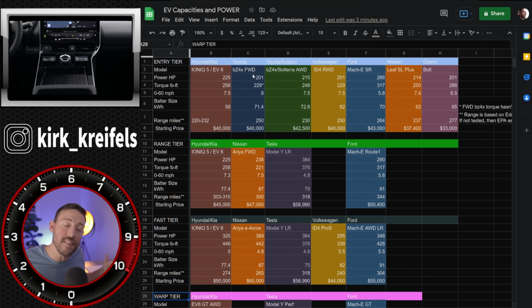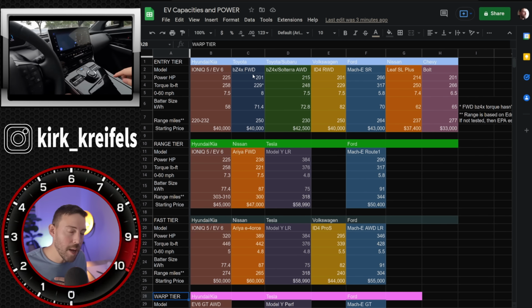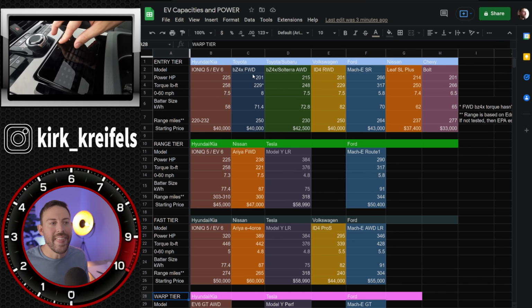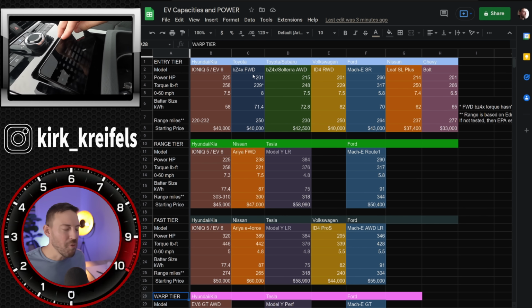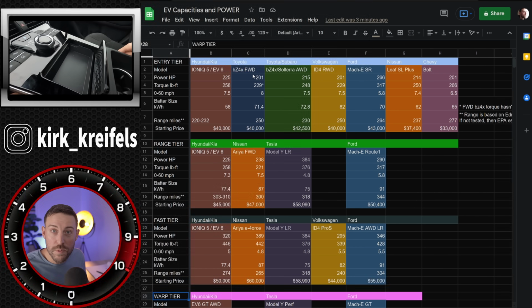No one else in the industry is talking about battery longevity that I'm aware of like Toyota is doing with this bZ4X. So that is not something that gets people very excited. People want to know range and acceleration and horsepower.